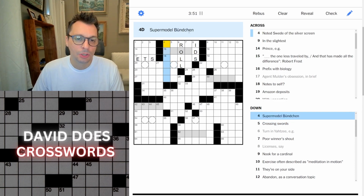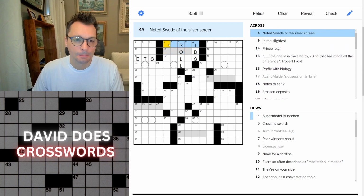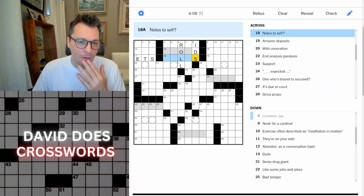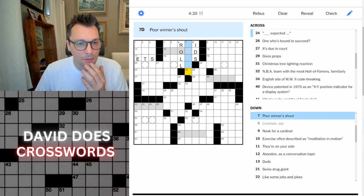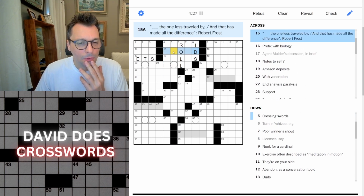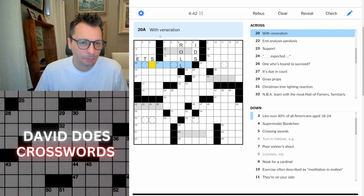Supermodel Bunchen. Don't know who that is. Notes to self. Noted Swede. What's her name? I feel like IDs might not be right. It probably is, though. With a veneration. This could be a Y here. Blank expected. As I expected. Is it I rode the one less traveled? Not quite sure now. With veneration.